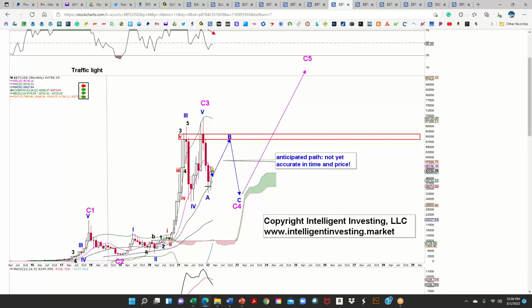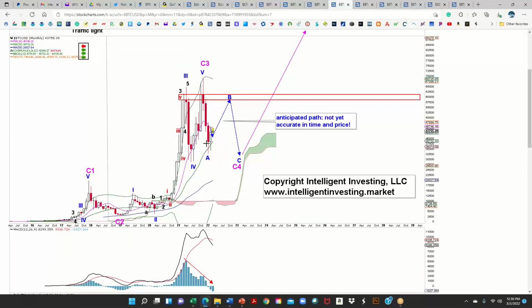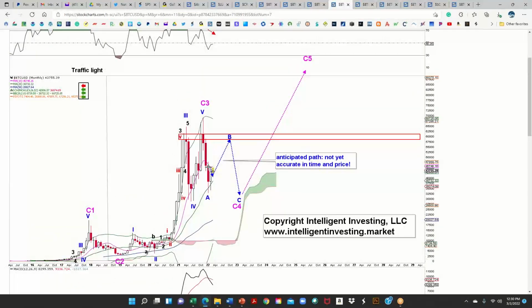Bigger picture wise, nothing has changed. We finally now have an up month. So technically we've done enough if we compare it to the cycle 2 path. As long as you get up months, then you have initially done enough for a B wave, because now we can literally count it on a monthly time frame. But I prefer higher prices.